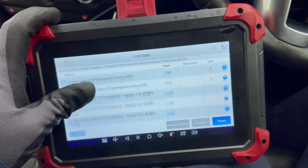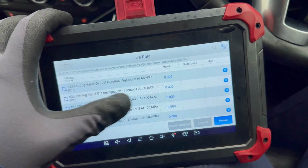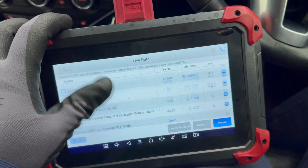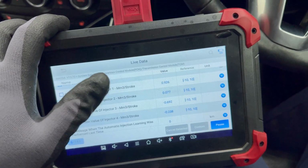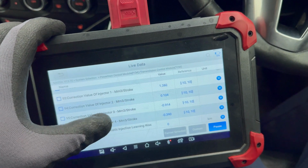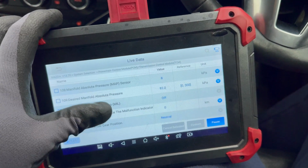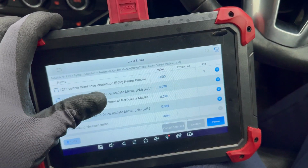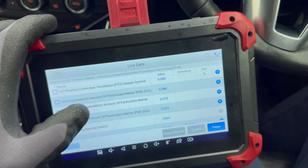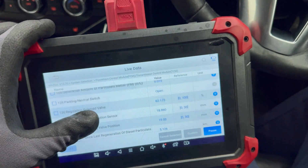Let's have a look. As you can see, I also did the injector reset, and I still need to do the pilot learning. Have a look at the correction factors. They don't look bad, let's say, except injector number 1. We will check back after the pilot learning, but I want to see the DPF values. Yeah, those numbers are very low, the accumulation of the particulate matter, because it just had a DPF regen.